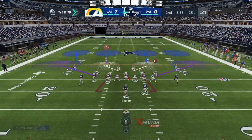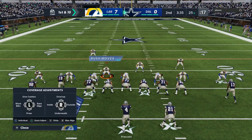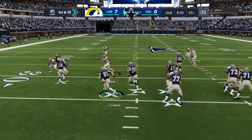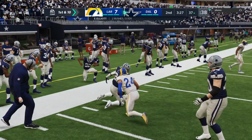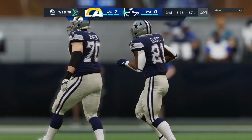About set for this next drive by the Cowboys offense. They'll be looking to match that touchdown from a moment ago. 7-0 is the score as they begin with a first down. They'll start the drive with Elliott. And they're able to get this one across the 35. Nice way to start the drive. A gain of 12 and a first down.